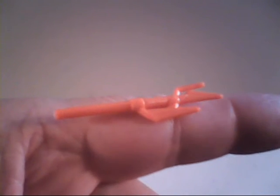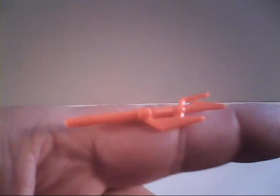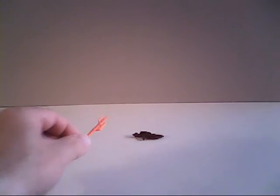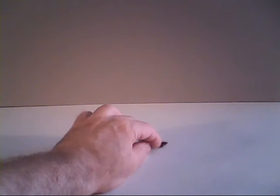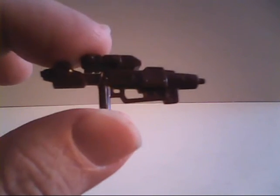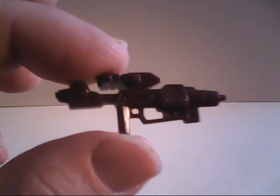So as you can imagine, this is one accessory that is very difficult to find loose on the market. So I definitely advise, try to get Chop Shop complete the first round. Don't try to hunt down the weapons. These are a bit of a pain. And then we have his gun. It's labeled as a photon cannon.